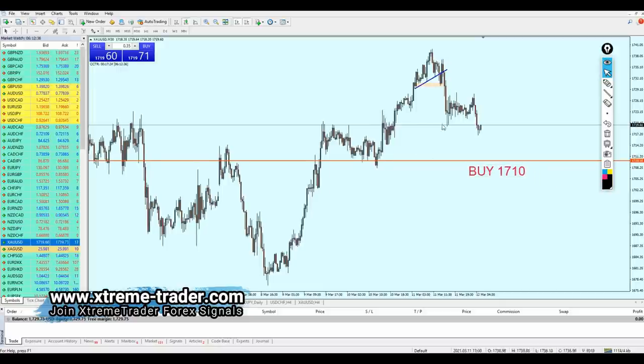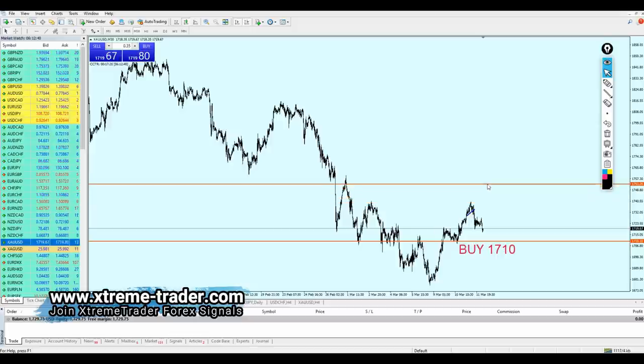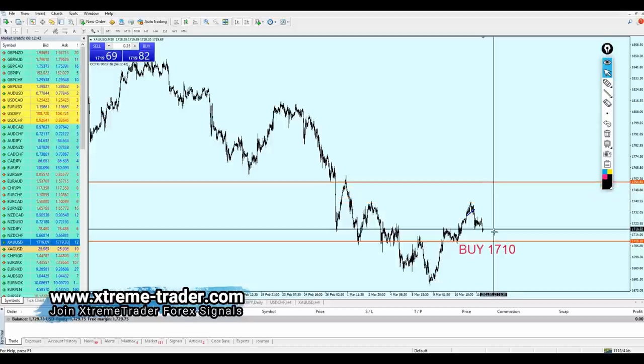And in case we have entered this trade, we can expect a profit from about right here until the market actually reaches the previous support level. So that's going to be about 452 pips of profit.